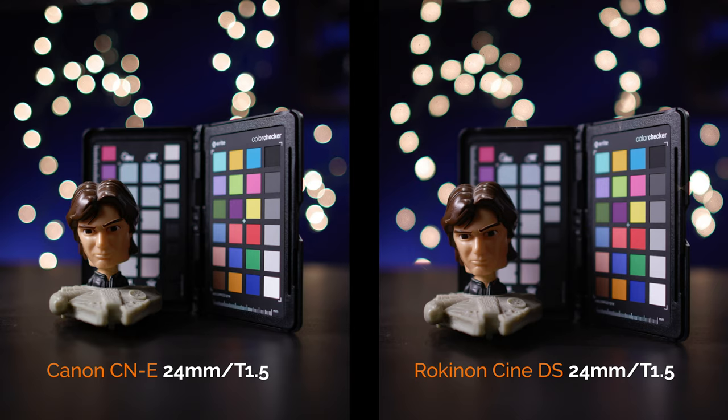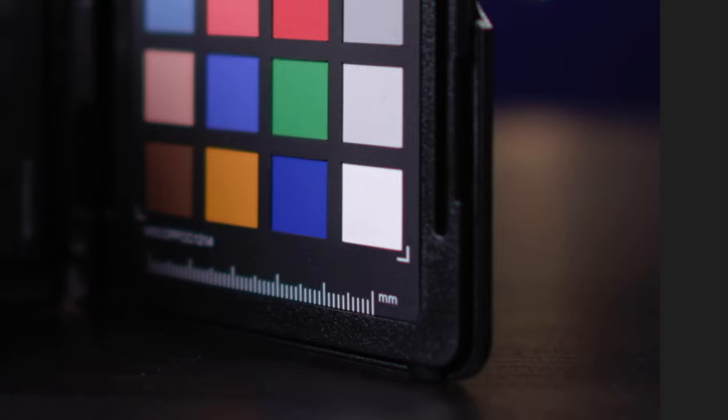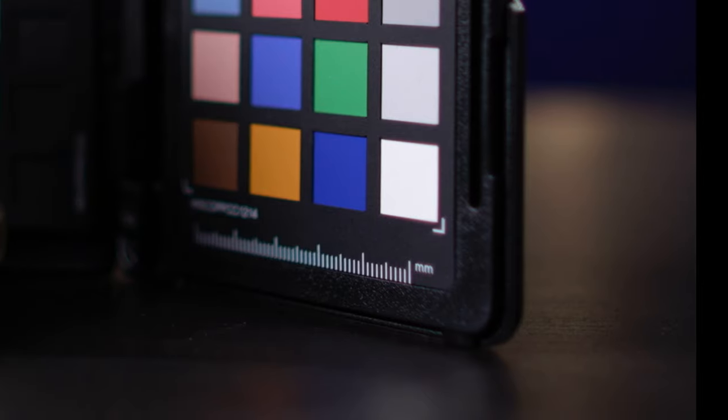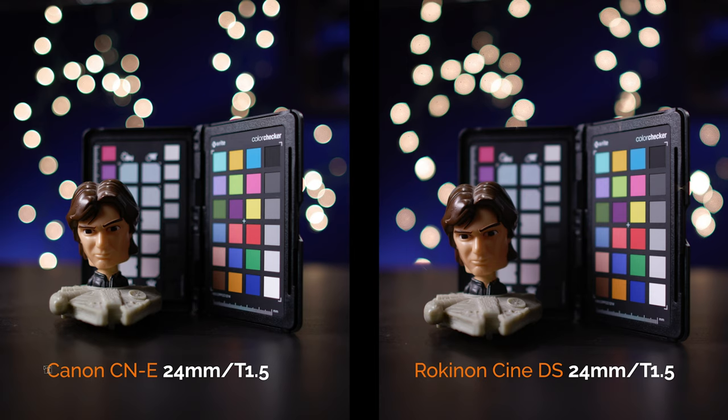So if you look here on the chart, if I jump down really tight into the Canon, you can see the part of my lens that is in focus, there's no chromatic aberration. But the parts that are softer, you do get a little chromatic aberration in there. Now, if I come over here to the Rokinon, you do have chromatic aberration in the out of focus areas as well, but it's just a little bit less pronounced than it is in the Canon, which means you have just a little more leeway for chromatic aberration. I was just very, very shocked.